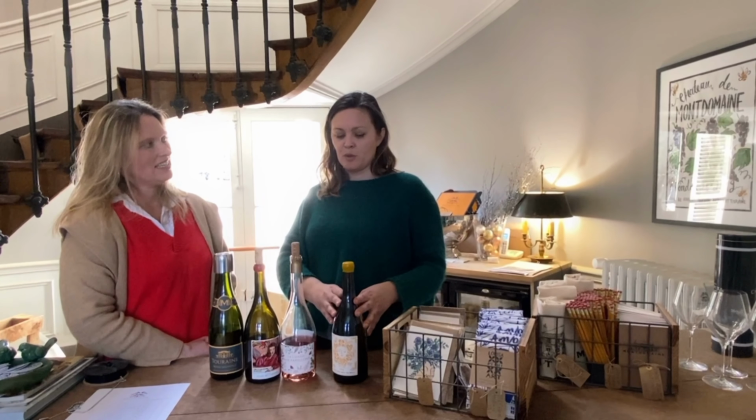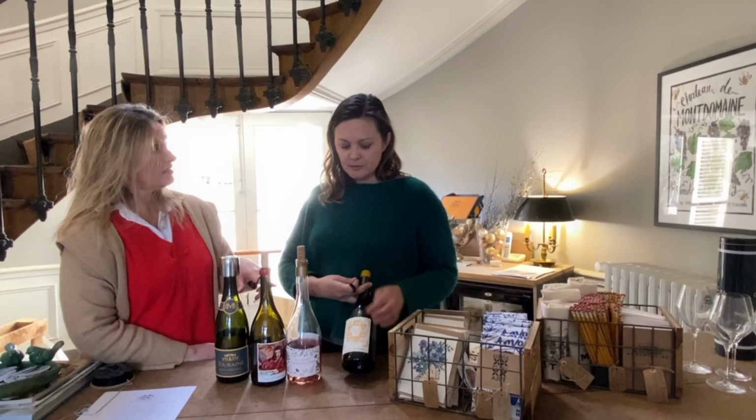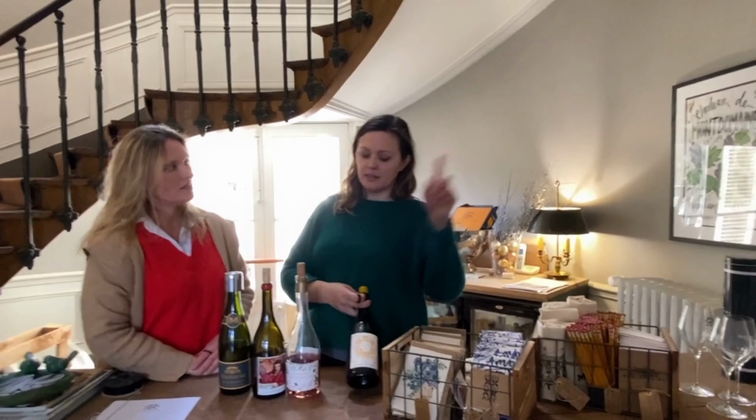So we picked this with a group of girlfriends in September. Is this from what year? So this is the 2019. So we have since made the 2020, which is still in the barrique.